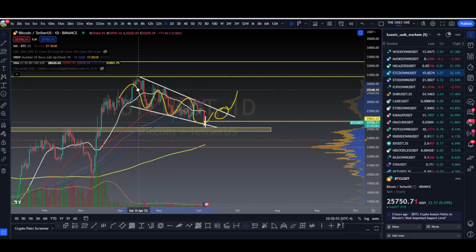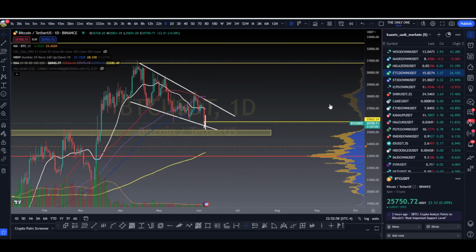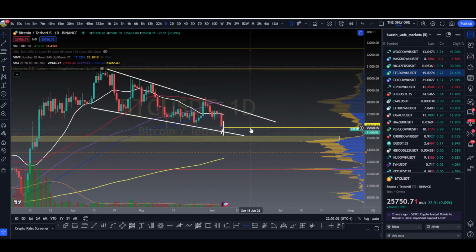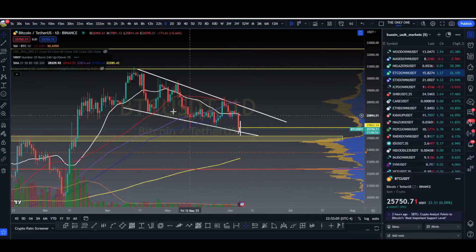I'm not calling for bullish or bearishness. Usually I give an exact call. The market's a little sketchy right now, and the volume is moving very slow. You can see it's like when someone's in a state of shock. You can feel the shock effect of the markets.